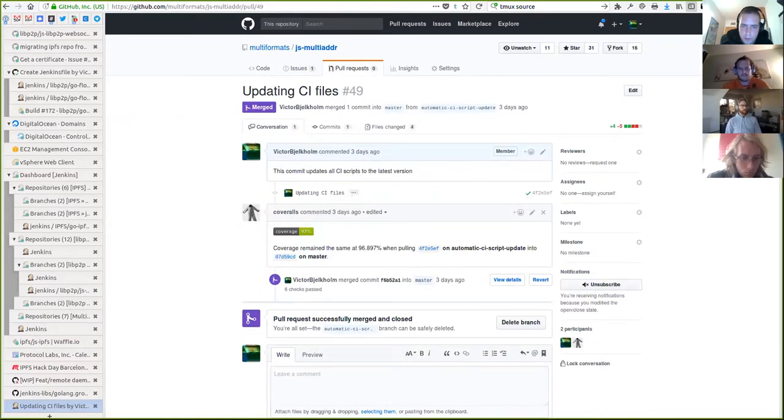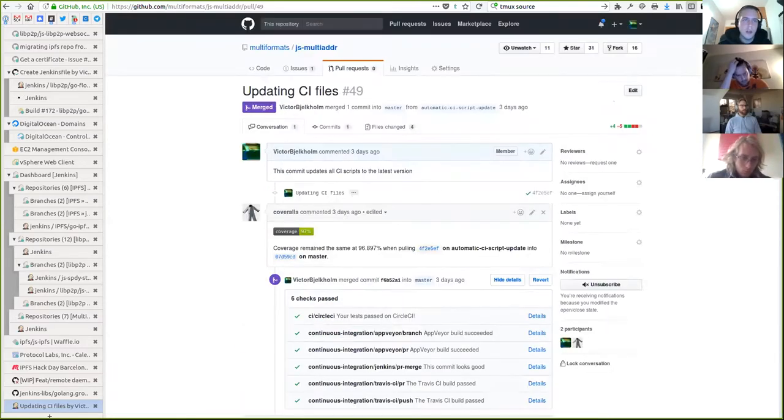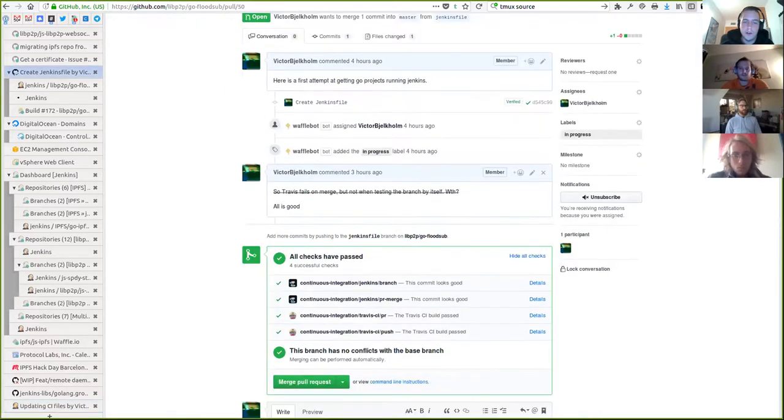Oh, no, I cannot see the old status. Oh, yeah, here. So here we have Circle CI, we have AppVeyor, Jenkins, and Travis for all the JavaScript projects. And then for Go, I think it's Travis, Circle, and now I'm adding Jenkins as well. So here is Go floodsub, which I just added now as well, just using Travis and Jenkins. And yeah, that's pretty much it.